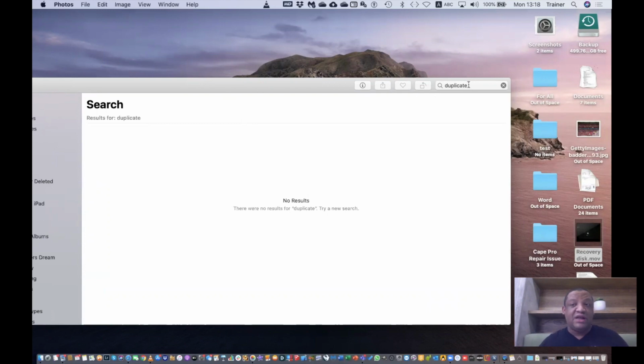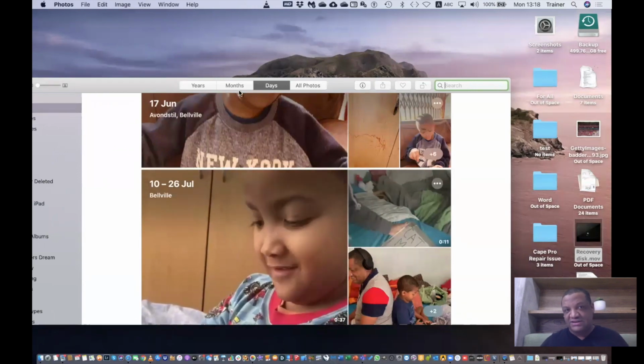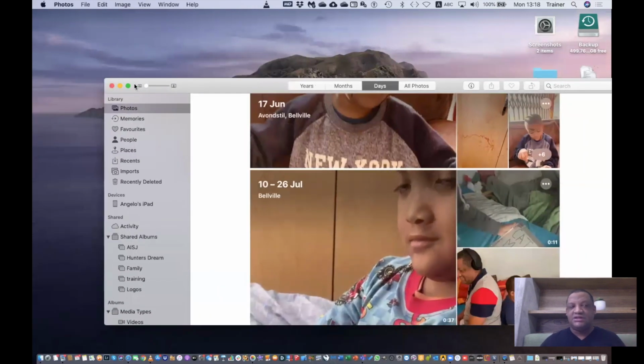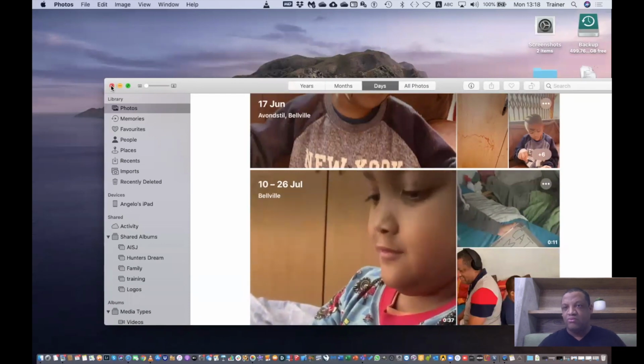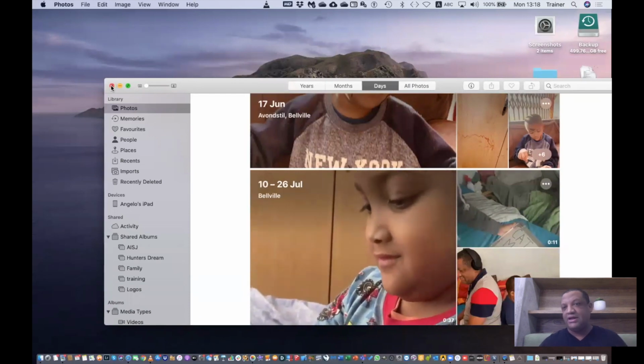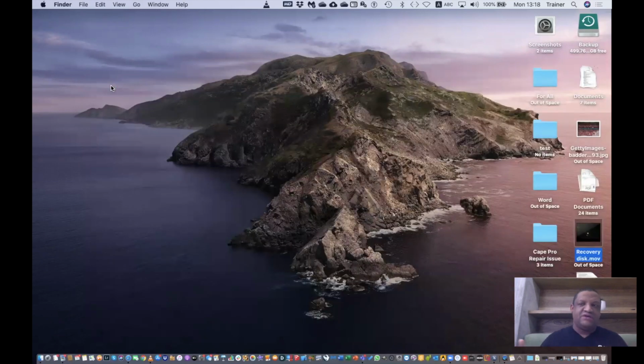And because your library is cloud-based, it will do it on all of your devices, thus making it much easier to manage everything from just one simple application. So that should free up quite a bit of storage. You are cleared out and so on.